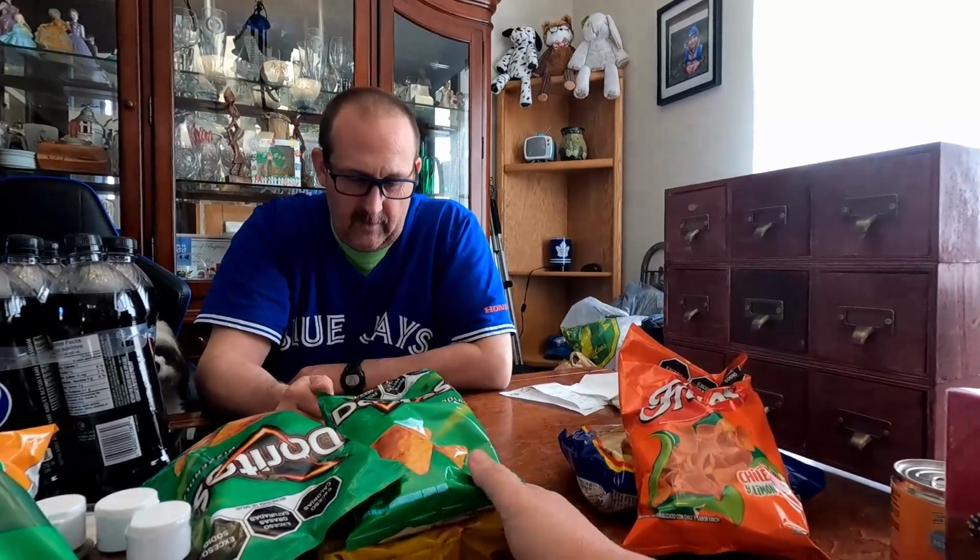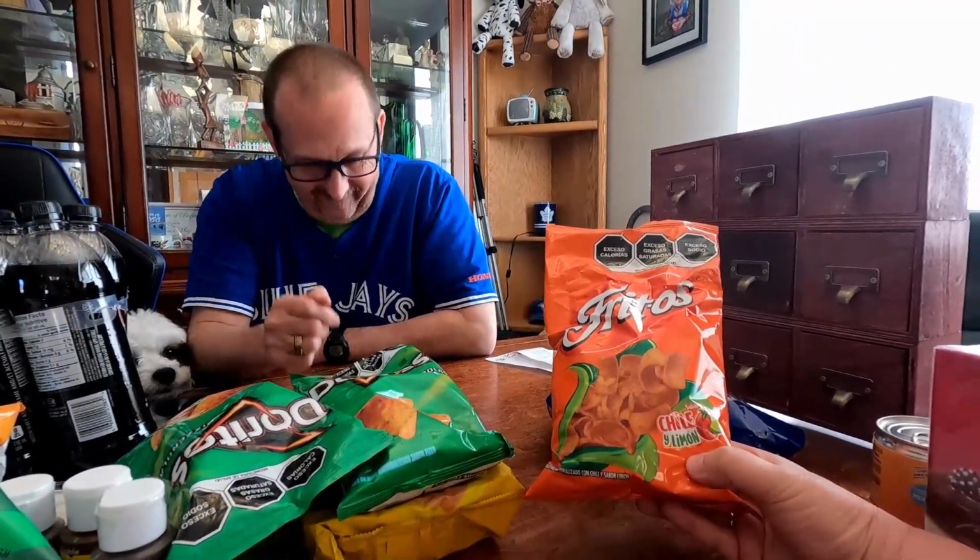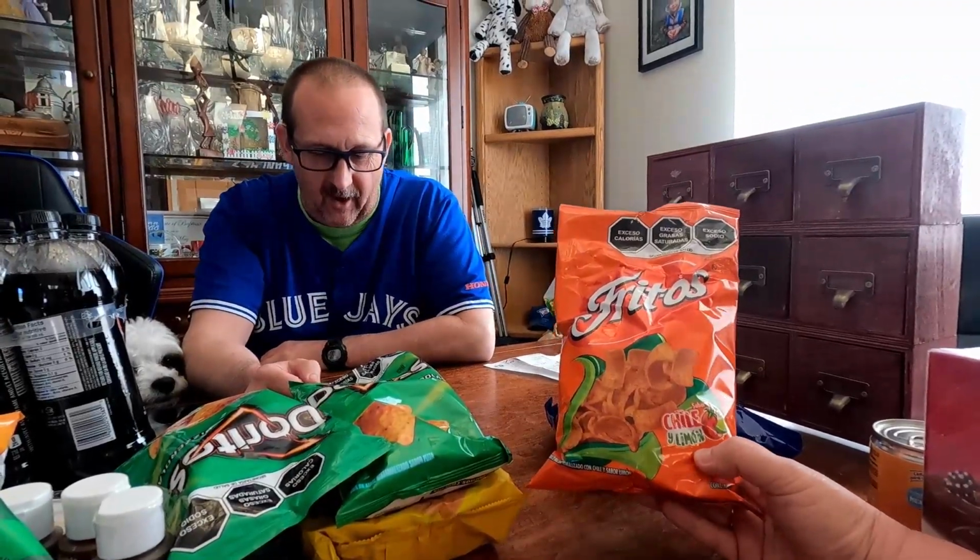$1.89. Oh my lord. If I had known they were that much, I wouldn't have bought those. That's ridiculous. They were $3.99. Fritos. Looks like chili and lime. $3.99.